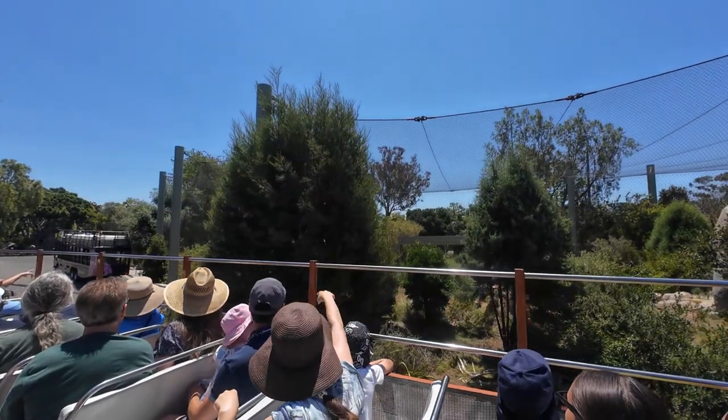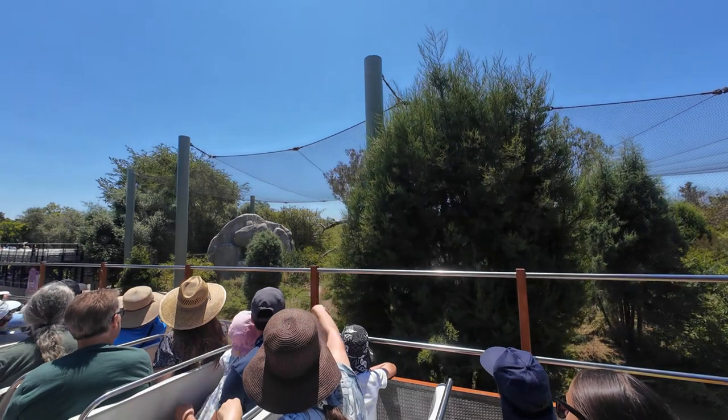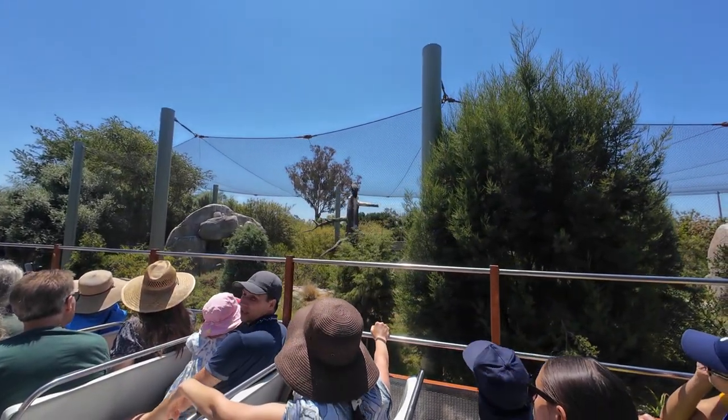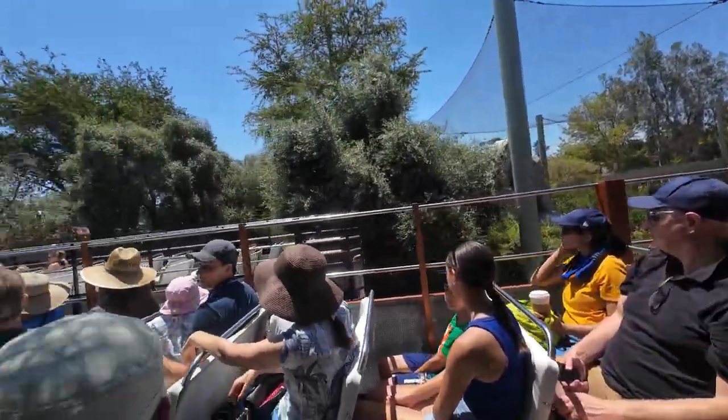So we partnered with the Los Angeles Zoo to start a breeding program to get those numbers up, and now from 22 California condors, there are over 500. We're cruising by Kangaroo Bus Stop 4.